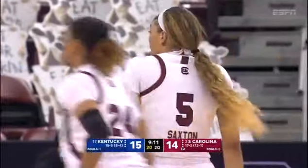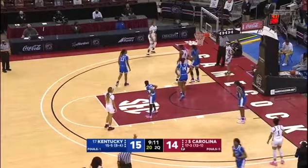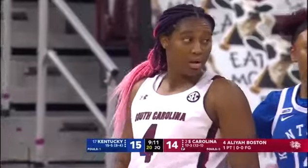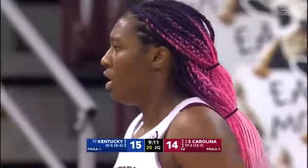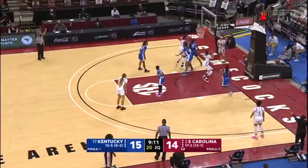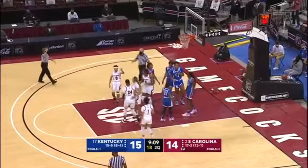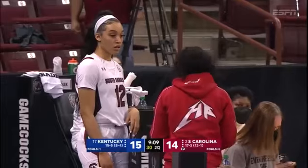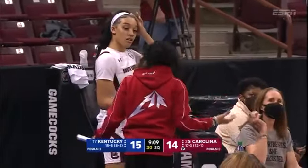Ryan, I think that touch by Aaliyah Boston is the first time she's gotten her hands on the basketball in the paint outside of the offensive rebound that she got early. You see all the defensive attention she's going to get. She's a good passer out of double teams. South Carolina has got to give her more touches inside. And that was something that Dawn Staley was frustrated with in the loss to Tennessee, feeling like her team didn't do a good enough job of getting Boston touches, as Dawn Staley has a conversation with Bree Beal right now after she checked out of the game.